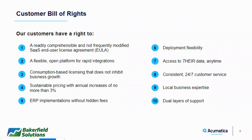Flexible deployment: can run in the cloud, can run on premise, can run in a private cloud. Sustainable pricing with annual increases of no more than 3%. So you're guaranteed that your price will not go up more than 3%. I mentioned consumption-based licensing that doesn't limit your growth. Support: you get 24/7 support through Acumatica. We are your front line of support, and then we can defer to Acumatica if we aren't able to solve your problem.